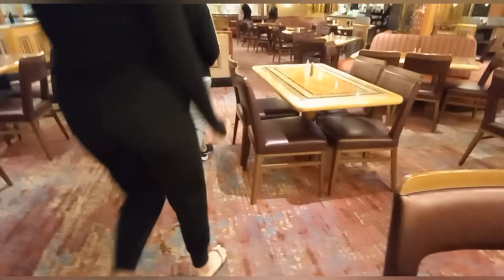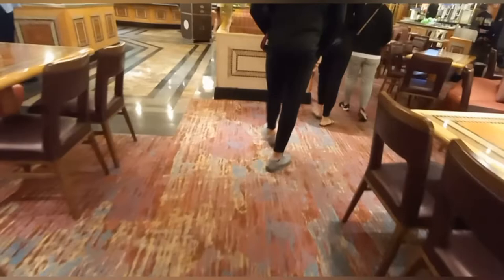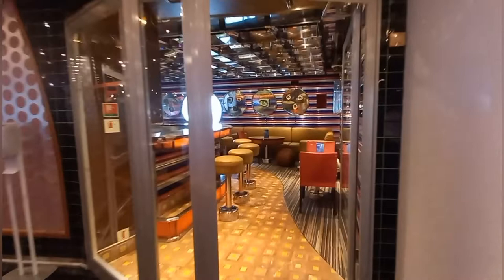From a visual perspective, it looks tatty, but it's actually brand new carpet. And when you're in this space in Our House, for example, the two different colours is quite overwhelming.